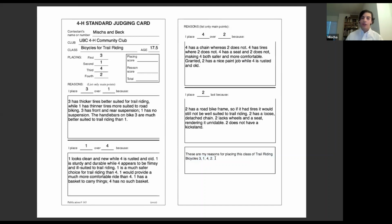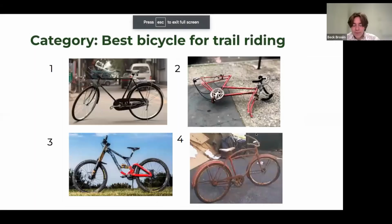And interestingly enough, sorry, the judges actually at the end read out their judging cards. And so orally, they will say at the end this as well. These are my reasons for placing this class of trail riding bicycles 3, 1, 4, 2. And sometimes I've actually seen people have to present their reasons orally as well and have to read that at the end. You actually get points for that.